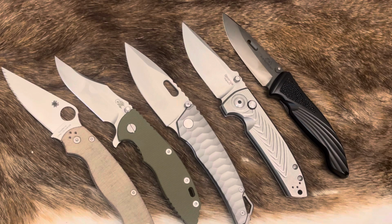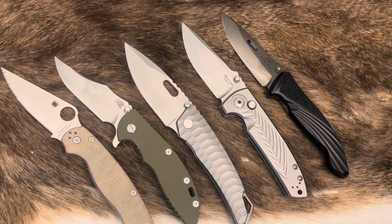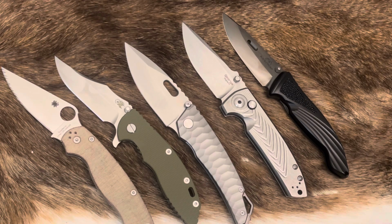It's just such a cool hobby. I love the knife world for the diversity that it brings with different people. And man, now I'm just rambling, but I'm having a great time.